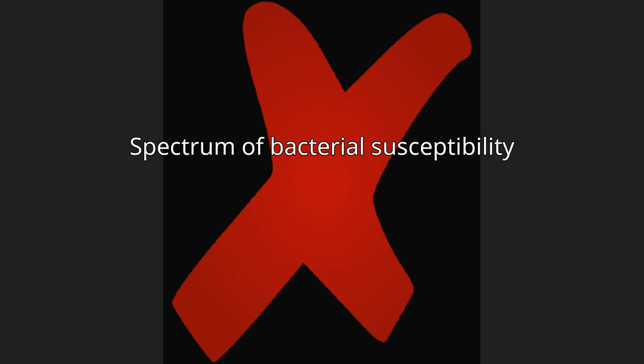Escherichia coli 0.15 ug/ml, 4 ug/ml. Haemophilus influenzae equals 0.4 ug/ml, 4 ug/ml. Proteus mirabilis equals 0.8 ug/ml, 0.6 ug/ml. Mechanism of action.